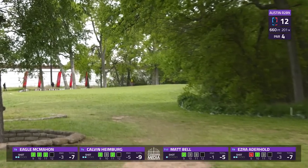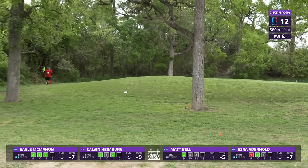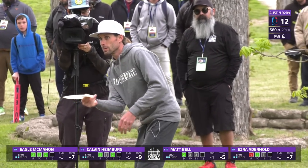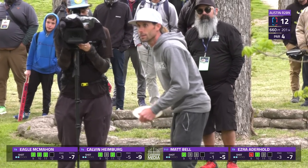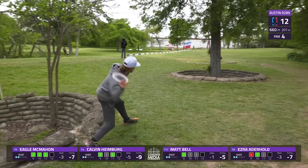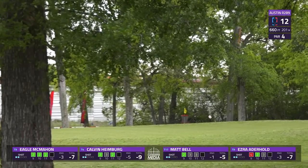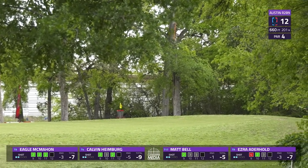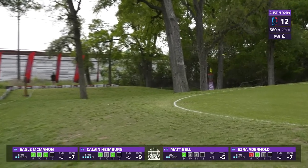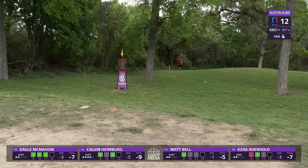And Eagle doesn't look to be too hindered by those bricks or whatever you want to say they are around that tree. Gets up inside the circle with another straight mid-range shot. Yeah, it's quite the luxury to be able to throw a one-step 330 on a rope with a mid. Yeah, which he seems to have done on the last five or six holes. He's just went down to mid-range and is just ripping on him.